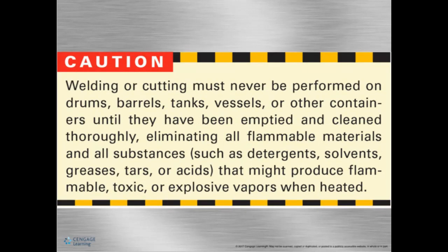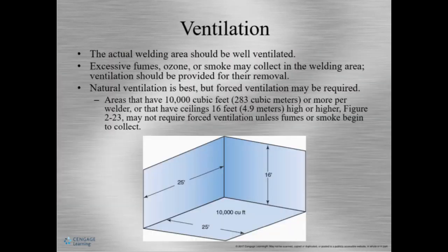When we weld or cut, we don't want to do this on any drums, barrels, tanks, or vessels, or other containers that have or that have had any flammable materials like solvents or oils or what have you. Once we close them up and try to weld on them, they can blow up from the vapors, or they can even overcome the welder. So let's just kind of avoid the situation.